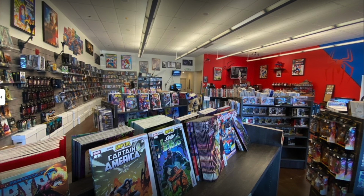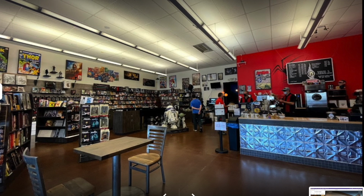They also have a bunch of new books, of course. They're all displayed in different racks. And you can see on the right-hand side of the store, it's a different color. We'll talk about that here in a minute because that's really cool. They have a coffee bar inside the comic shop, which is like a dream come true for me. I actually got a coffee there when I was buying some of the comics.